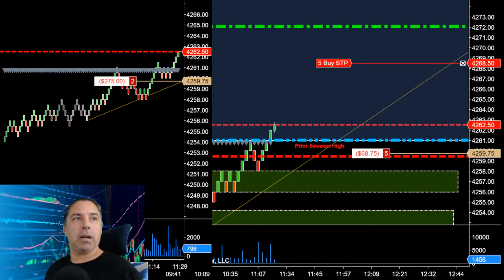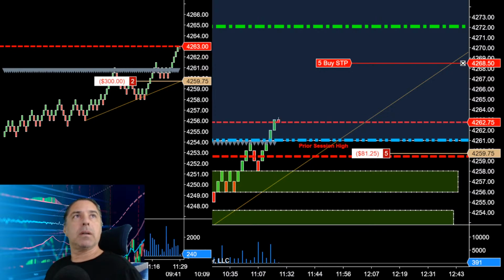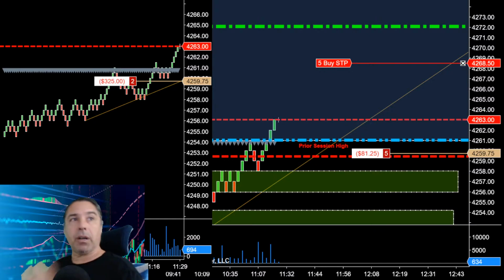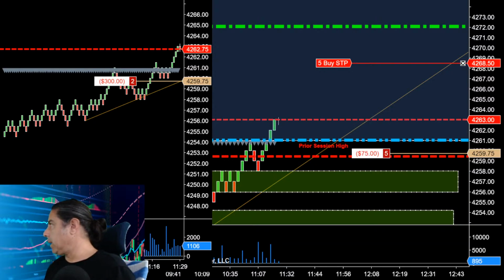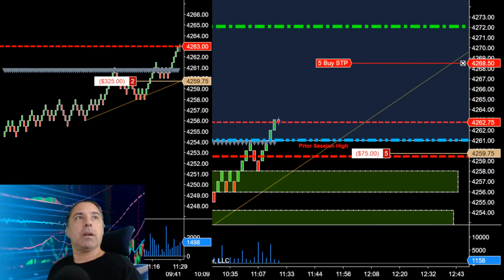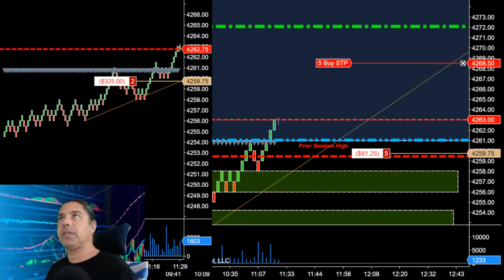So now I'm risking, what am I risking here? I'm risking 875 to make 2,000. So still not bad, but not perfect. But I think it's going to be very hard passing 66. So I think this is just a squeeze. And as soon as I can, I'm going to add.